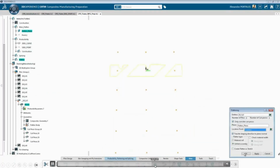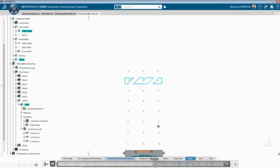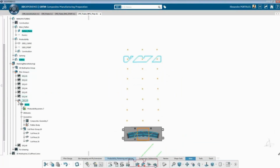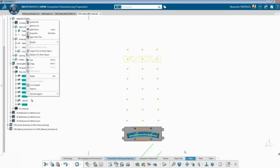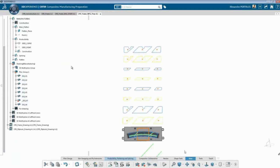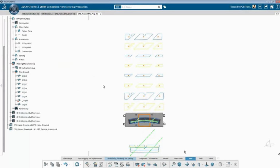Moving forward, here is where we create all the flattened plies for the ply group that we have selected. This would flatten all your plies, and then from there you'll be able to create the flat pattern, of course, and then generate IGES in STEP, which can then be exported into other native environments for production.